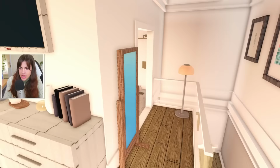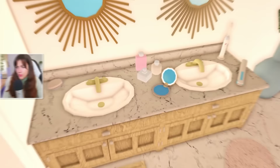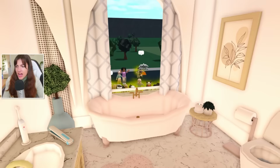And then moving down the hallway, we have Lexi's bathroom. We've got a bunch of role play stuff on the counters to represent, you know, her being a role play channel. I literally love how this corner of the house turned out. Actually, this is probably my favorite part of the house.